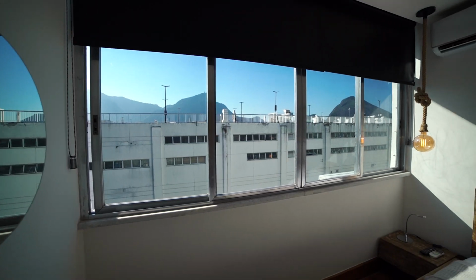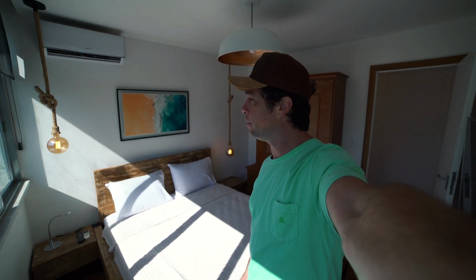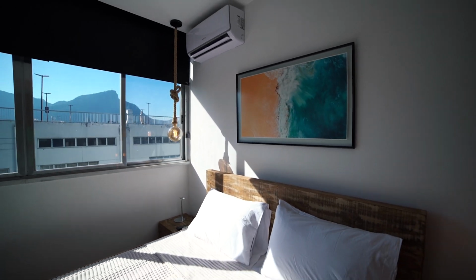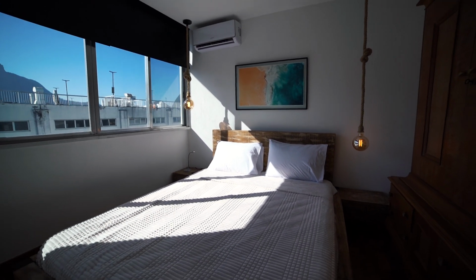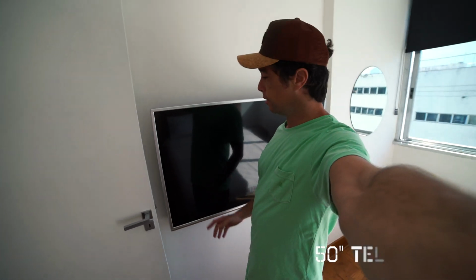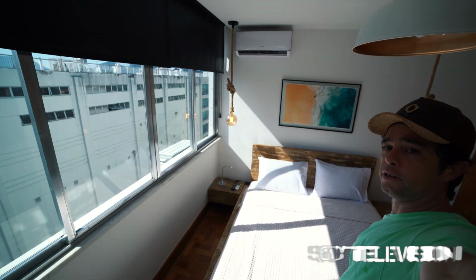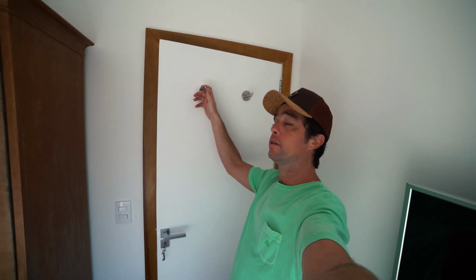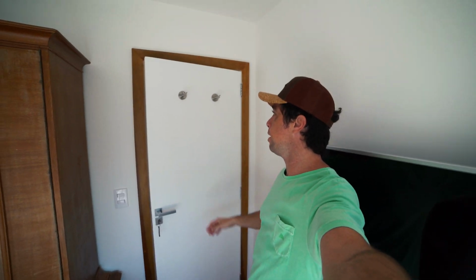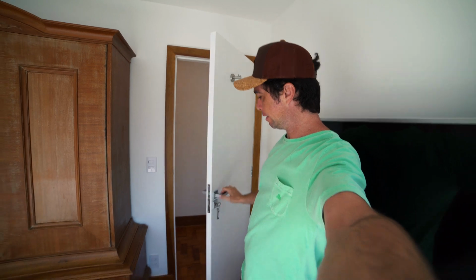On the walls we have another frame of mine. This one I took in Nusa Penida near Bali in Indonesia. We got these ropes with those big lamps in all the bedrooms, and we also have this 50-inch television and of course air conditioning. We also have those hangers on the doors of all the bedrooms for you to hang your clothes or your towels, whatever you want. And okay, I guess that's pretty much it for this bedroom.